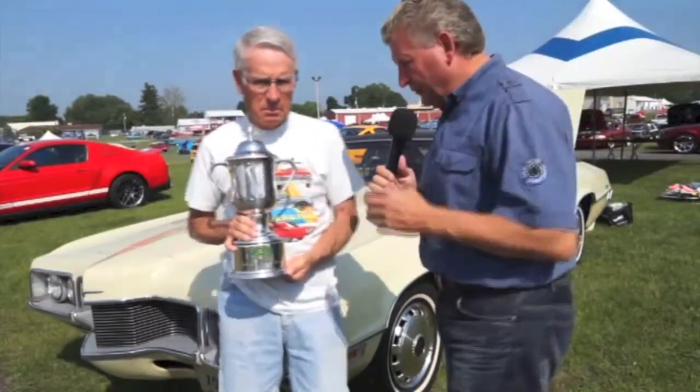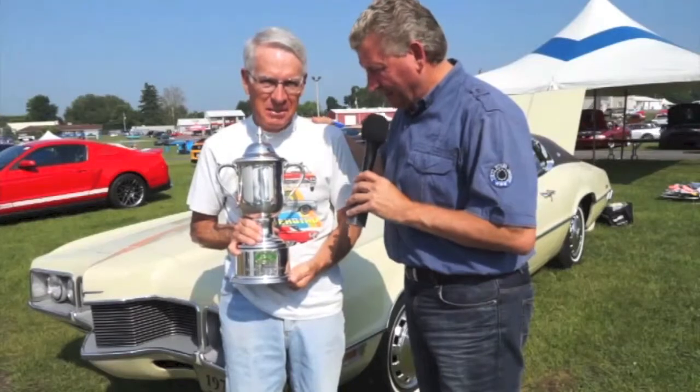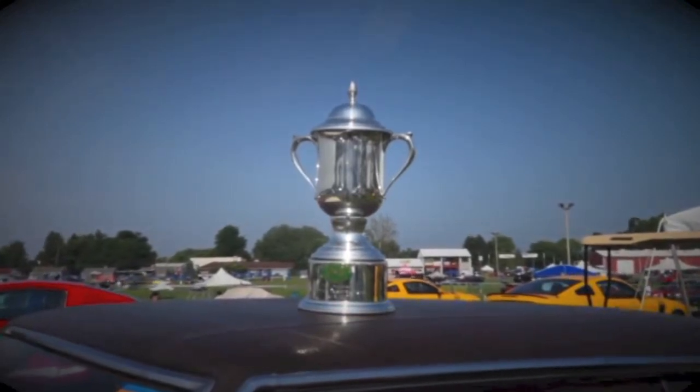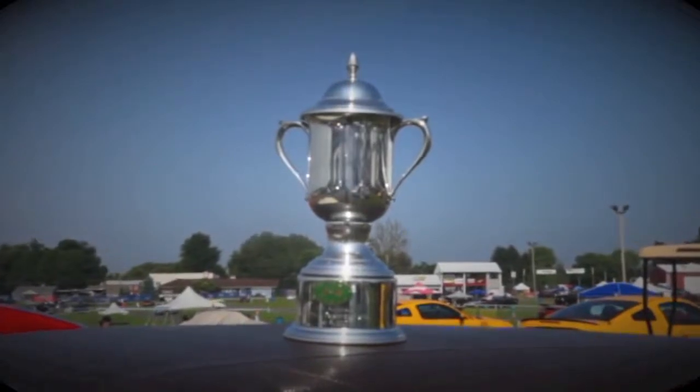And just when Steve thought he was going to get away from Fletch, he lifts his trunk lid and he's got this trophy in the back. Steve, congratulations. This is outright, is that correct? Yes, it is, Fletch. For Best Original? Yes, presented to us by the Historic Vehicle Association.